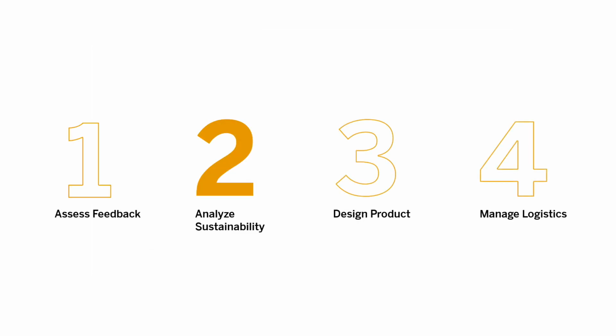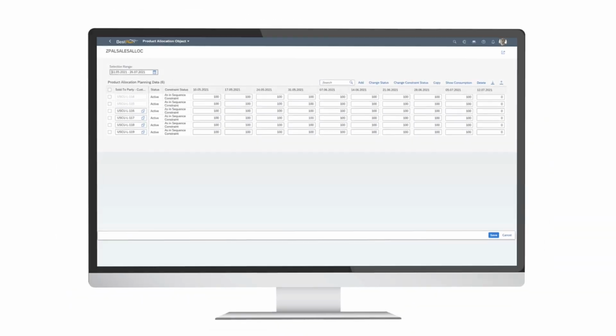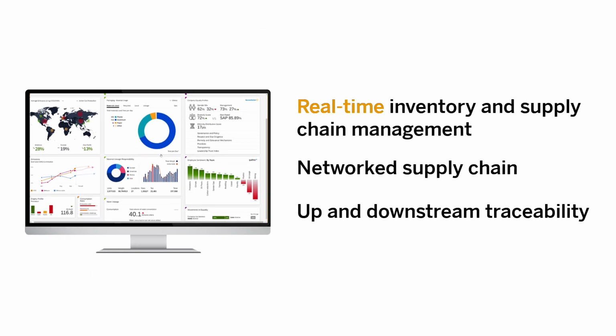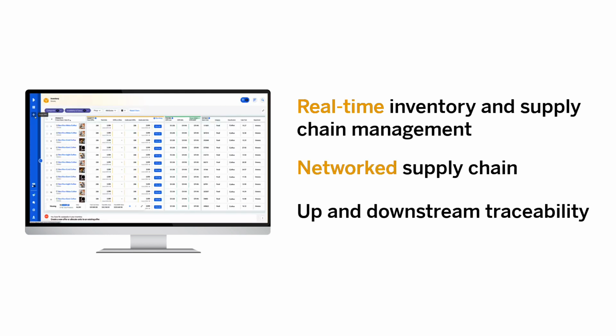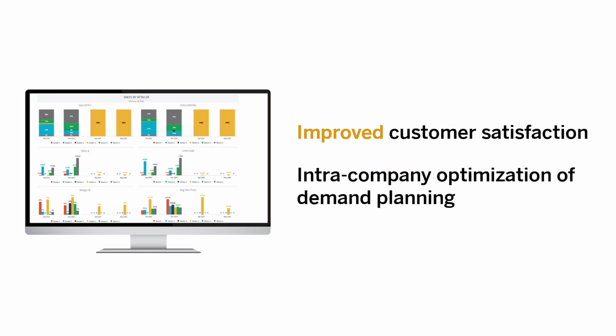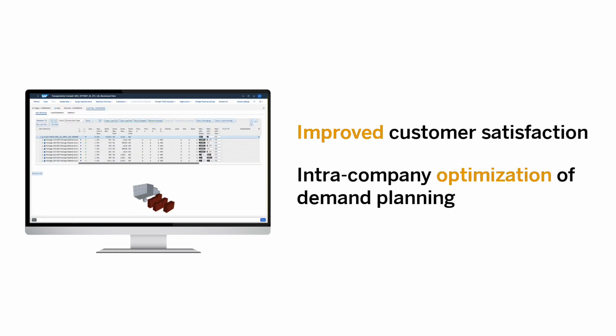Assess feedback, analyze sustainability, design product, manage logistics, source bottles, eliminate waste, confirm orders, and execute delivery. With simple, seamless processes, consumer product companies like Best Run Coffee gain real-time inventory and supply chain management, networked supply chain, up and downstream traceability, improved customer satisfaction, and intra-company optimization of demand planning.